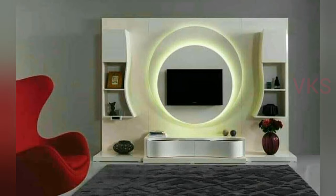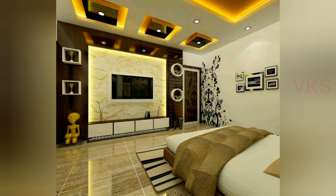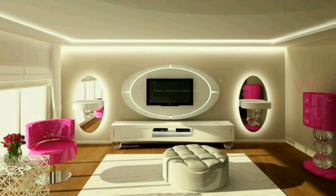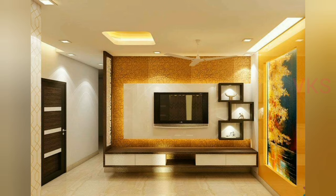Wall niche is an empty area. In that place you can put your favorite items with small LED lights. If you want to smartly use the empty place as a storage area, then definitely wall niches are the best option, to keep your decor items, flower vase, photo frame or anything your favorite. You can easily design and modify your living area by your personal needs and space.